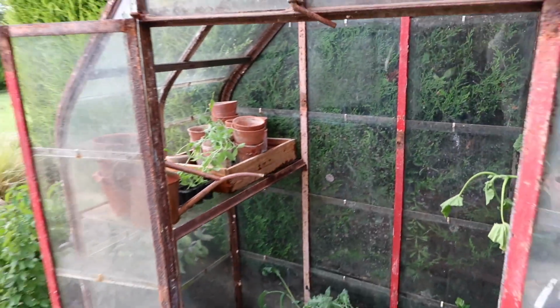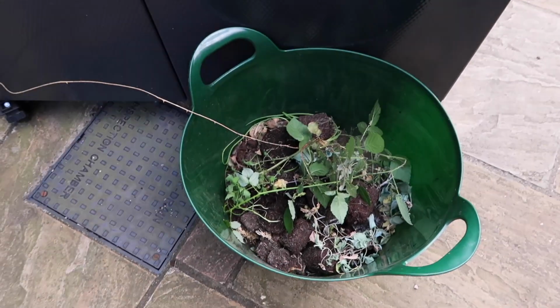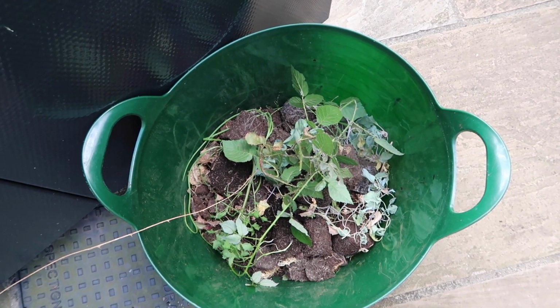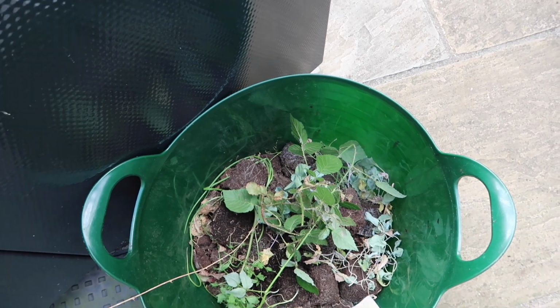But gosh, that's a good job done. I mean, it's not perfectly tidy, but it's a lot better than it was. And I'm going to pop all of this spent compost and the unneeded vegetables in the compost bin so they can be turned into fresh compost ready for my seed planting next year.